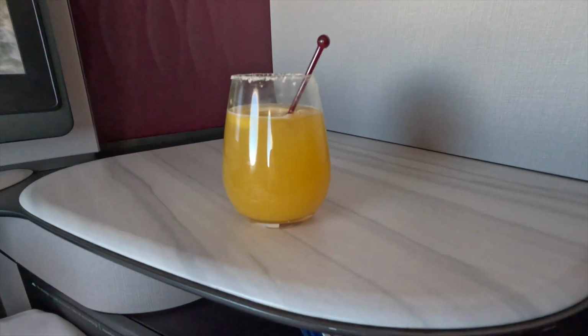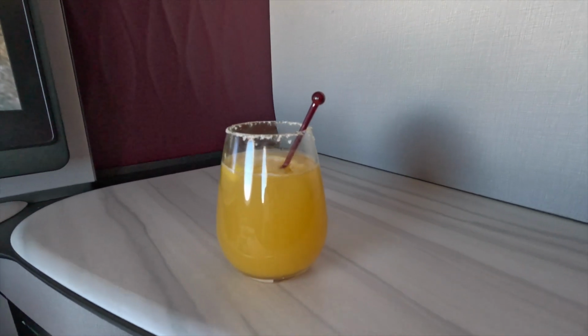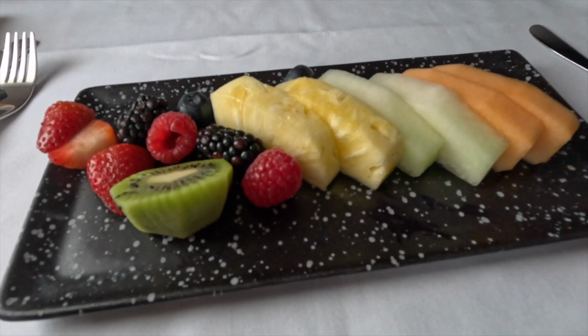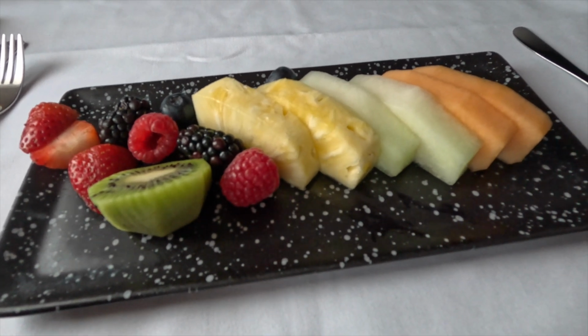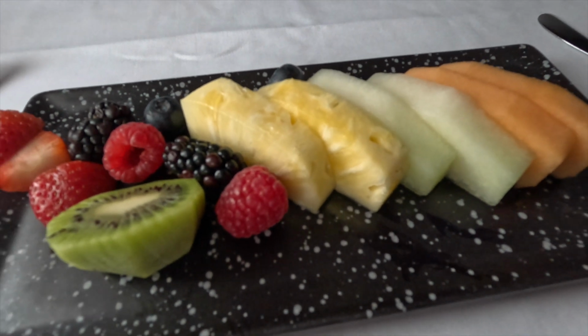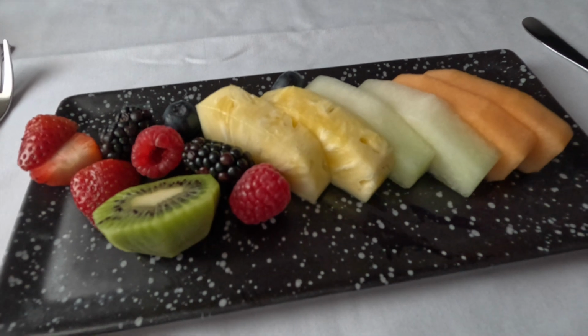The first of two main meals served on this flight was breakfast, and for my beverage choice, I opted for the non-alcoholic pineapple margarita mocktail, which was served with warm nuts, so cheers. It was very refreshing. I started off my morning meal with a light dish, and for this I chose to sample the seasonal fresh fruit plate, which consists of seasonal fresh fruits. Everything on this plate was really delicious and refreshing.